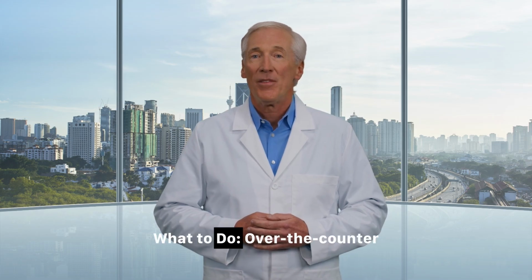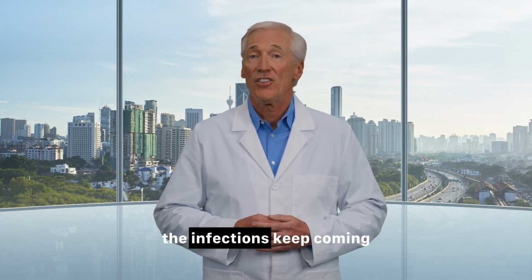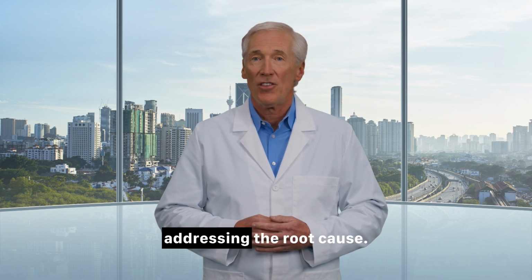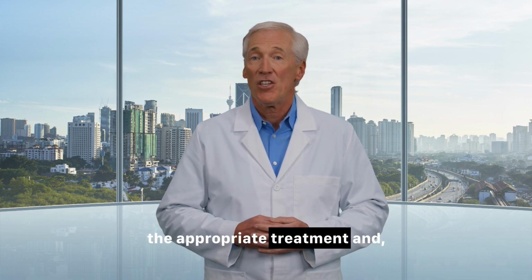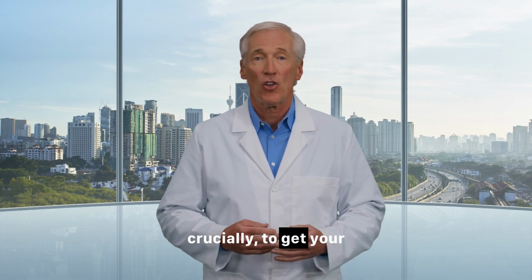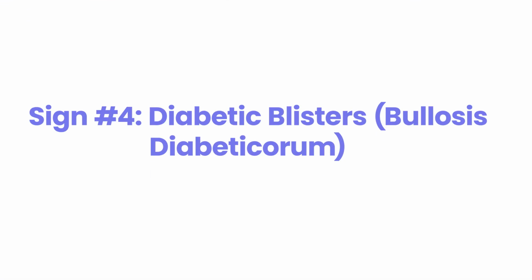What to do? Over-the-counter creams might give you temporary relief, but if the infections keep coming back, you are not addressing the root cause. You need to see a doctor to get the appropriate treatment and, crucially, to get your blood sugar under control. Sign number 4, diabetic blisters, bullosis diabeticorum.